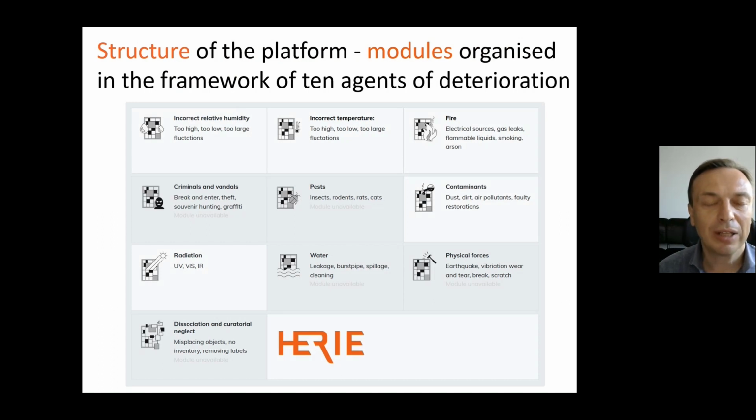The structure of the platform follows the framework of 10 agents of deterioration proposed by the Canadian Conservation Institute. So those 10 agents are incorrect relative humidity, incorrect temperature, fire, criminals and vandals, pests, contaminants, radiation, water, physical forces, and dissociation and curatorial neglect. Those agents which are highlighted in white already contain the tools for estimation of the risk. Those which are gray, we are waiting for the new tools to come.